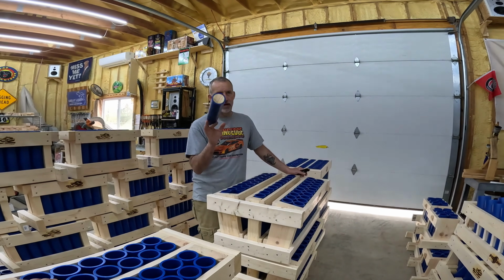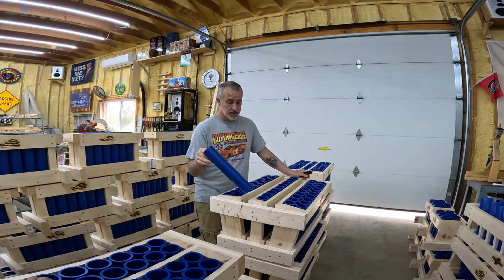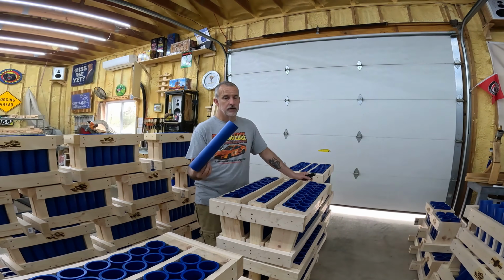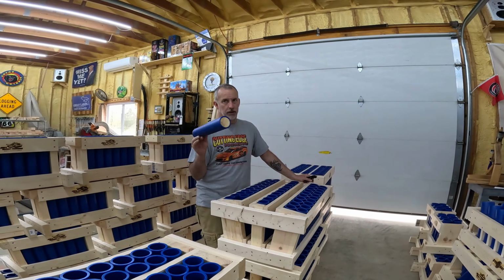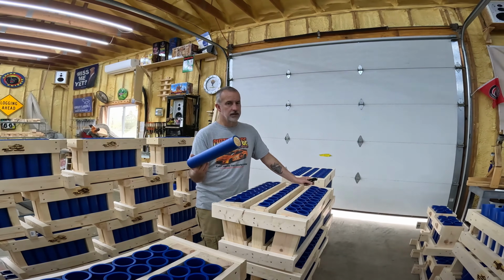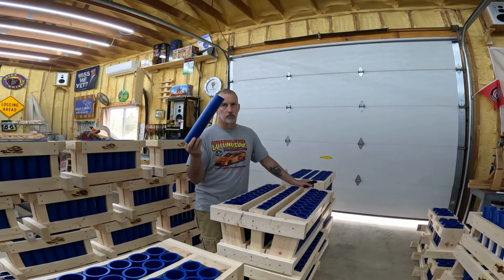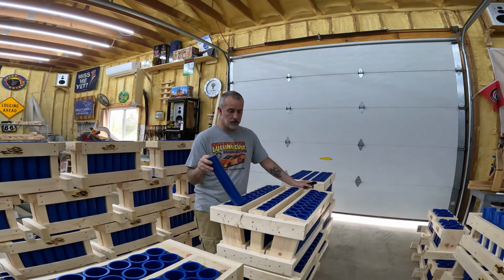Because if that thing gets wet, I had somebody call me and tell me they were putting their racks out with a hose all the time. Well, that wood plug is going to get wet and it's going to shrink and then it's going to swell and then you're going to get blow by. Dollar store toilet brush is great for cleaning out mortars.